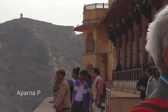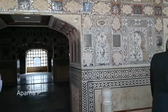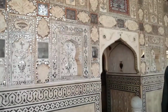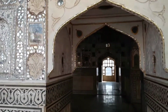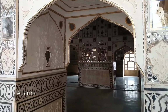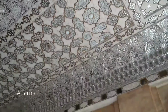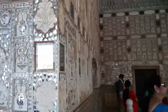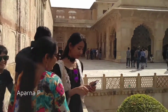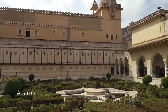As we enter Ganesh Pole Gate, we see this mirror palace, which is called Sheesh Mahal. These mirrors were brought from Belgium and this is very beautiful. This is called Diwane Khas, as it was specially for the queens. This is the Mughal garden inside the fort.